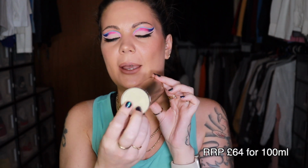Okay, so I'm going to start with an oldie but goodie. This is one of the first perfumes that I ever wore and ever bought, because I used to pinch it off my mum. This is Emporio Armani, I think it's just called She, so it's Armani She Eau de Parfum for her. It's quite cool. It's a cylindrical component with your details on the bottom, and it's got a silicone covered spray.